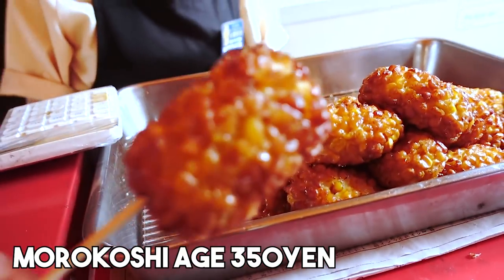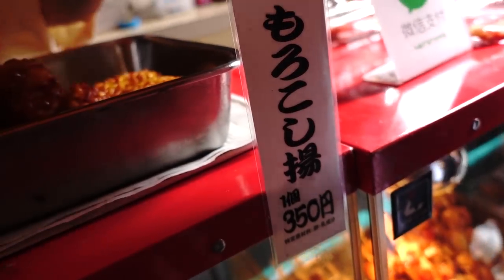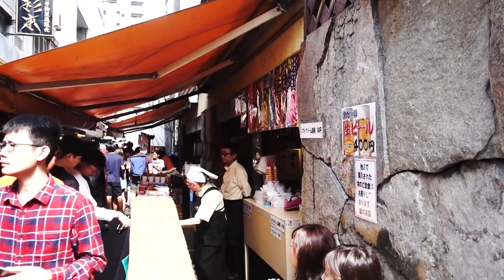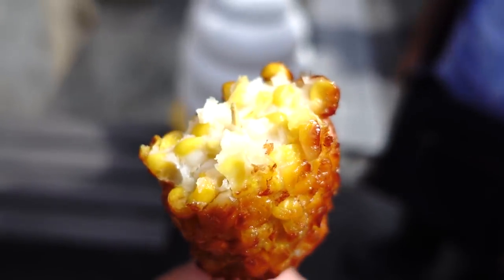This is called morokoshi age, deep fried corn and fish cake. The inside is a fish cake with corn and it's deep fried. This is from Ajino Hamato. The shop lady said this is the number one popular stuff. It's sweeter than I expected. It's the taste of corn, fish cake, it's like kamaboko. Really tasty. This shop has been in operation for over 80 years. So they've been around, so they know what they're doing. Okay, I didn't expect it to taste this good. This is deep fried fish cake, but it's not that oily. I've actually never had corn fish cake before. I'm a huge fan now, I think.